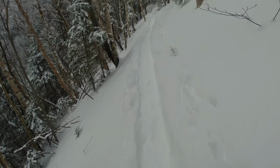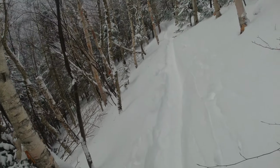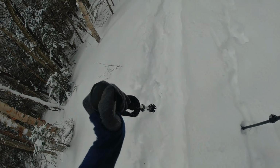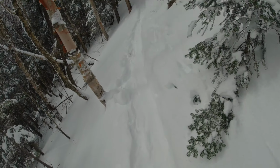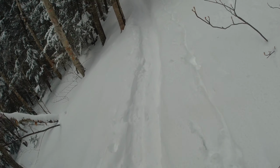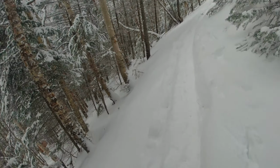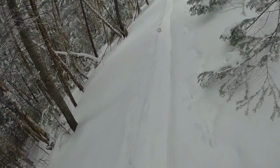So this traverse is a little sketchy. Every now and then you can look and you can see where somebody's snowshoes kind of slipped off the edge a little bit. Trying to keep a pole in at all times to give me something to dig in with. See, there's one. Somebody collapsed it there. And you try and step over those soft spots, but sometimes that just means you step in a different soft spot. Definitely taking our time along this section. Of course, the good news is if you do slip down there, the trees aren't very far. You just hope you're not moving very fast when you hit them.